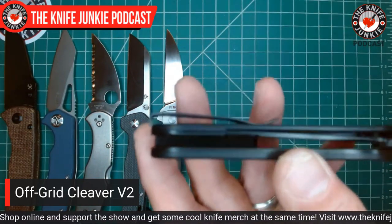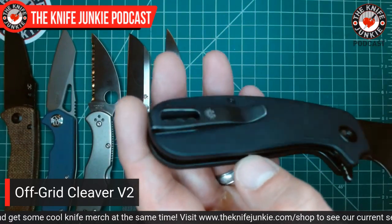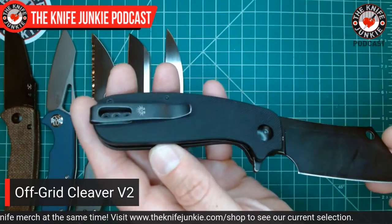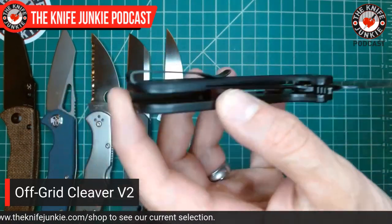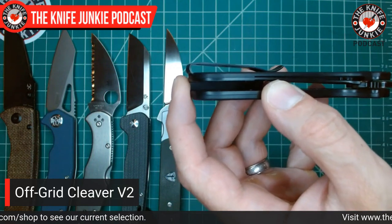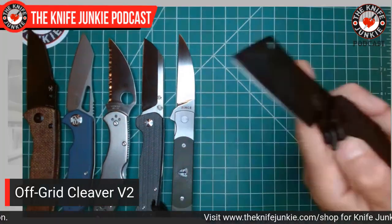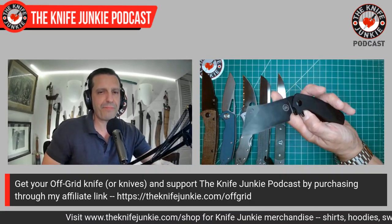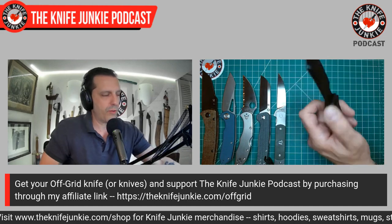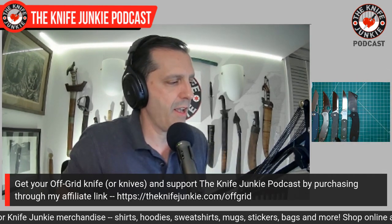And then all V2 versions, all the new versions of Off-Grid knives, whether they're new designs or new versions of old designs, the pocket clip is pocketed out and they use flathead screws. So Kerry Orifice of Off-Grid Knives, their designer, does listen. And so, great utility knife, and most of theirs are. However, this is the most utility of them.